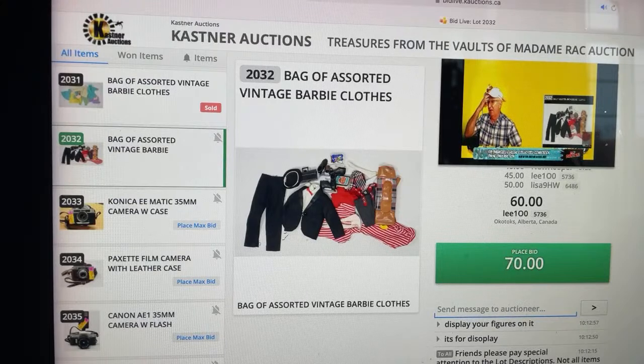50, 60, gotta be 60. $10 bids after $50, 60, 70. This is probably a lot of Ken stuff in this lot. See, but you never know. Look, a bunch of vintage accessories like this, $70 for a little bag of stuff. That's why it's good to break lots out every so often.